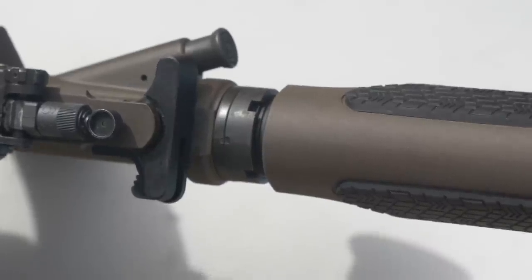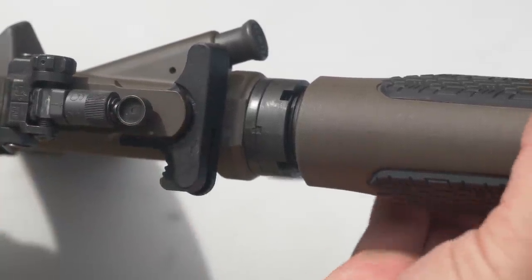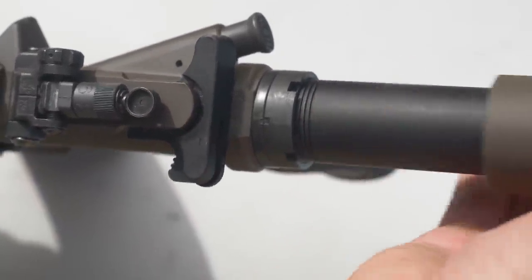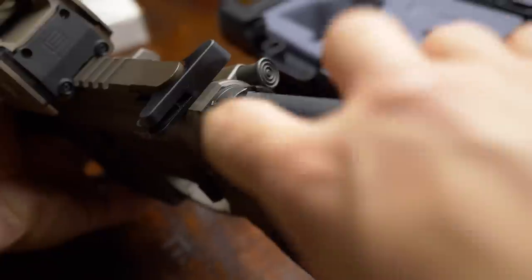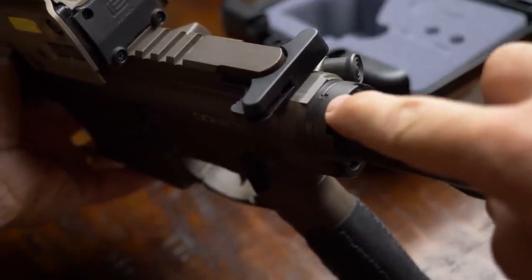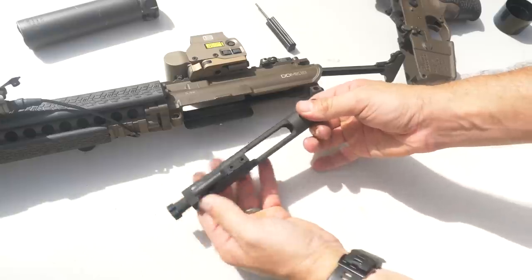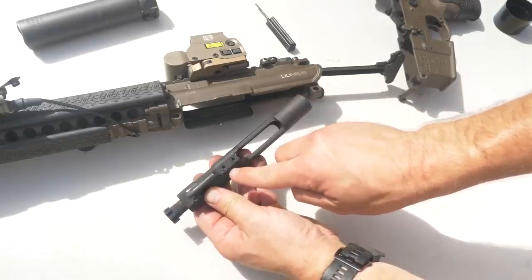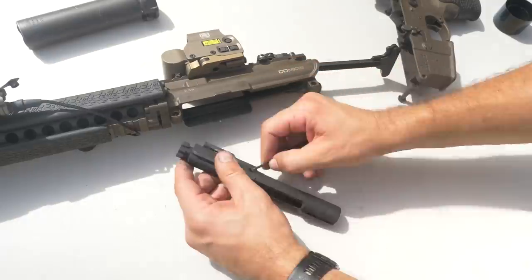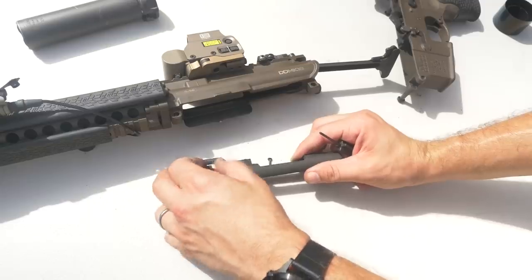So, for example, you have in the rear a staked castle nut. This is an intentional deformation of the metal where the castle nut meets the receiver to prevent the castle nut from loosening up during hard use, which is important because that's what keeps your stock in place. It also has a staked gas key. Similarly, this is intentional deformation of the screws holding the gas key to the bolt carrier group to prevent those screws from loosening and reduce the possibility of a catastrophic failure of the bolt carrier group.